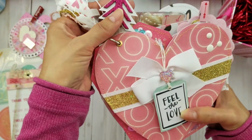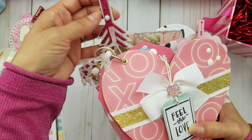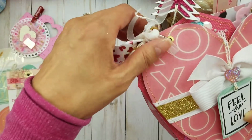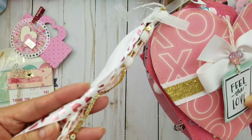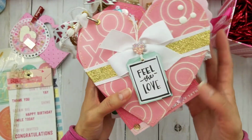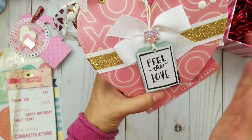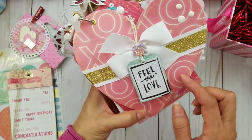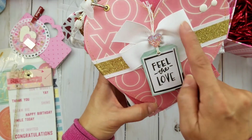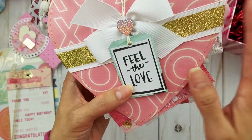Look how cute. She has this arrow. I think this was from Target, right? Last year, I think. And then look at her pretty trims. Love them. This is really pretty too. The front, she said she wanted it to look like a heart-shaped candy box. Really cute. And then she has this die cut here, and she made her cute little ribbon with little bling in the middle there, and she stitched, you guys.